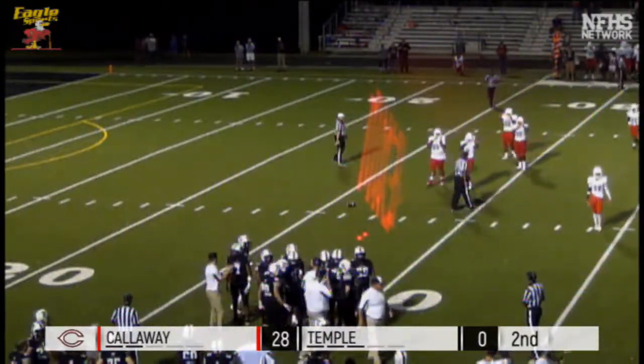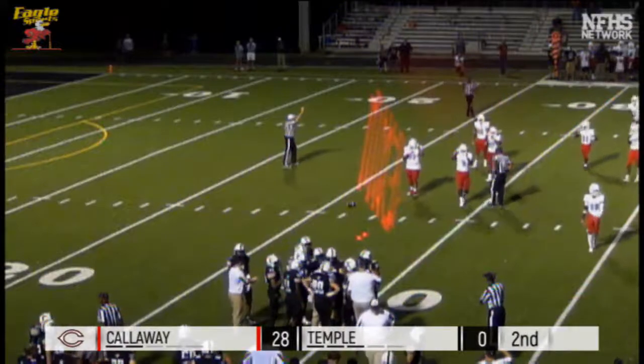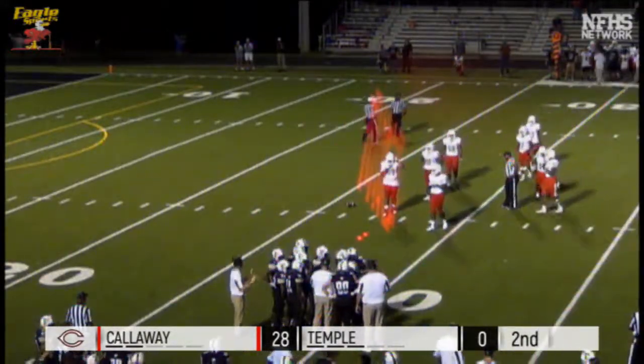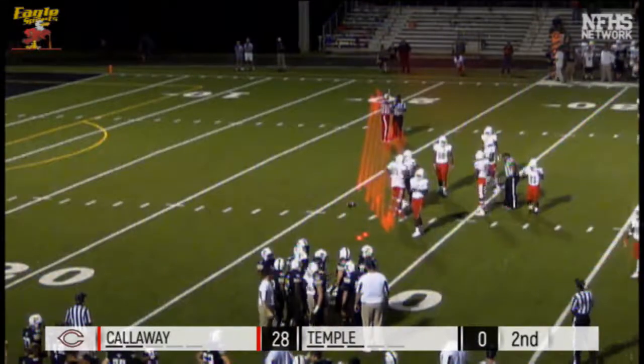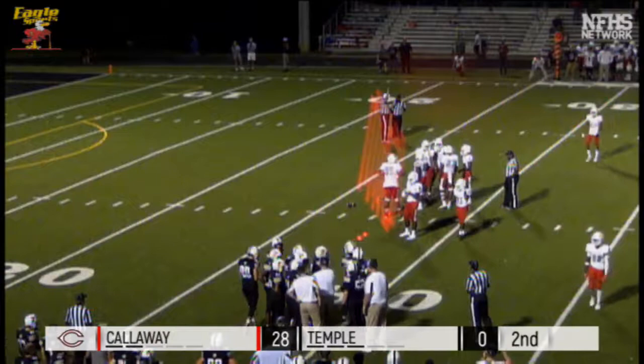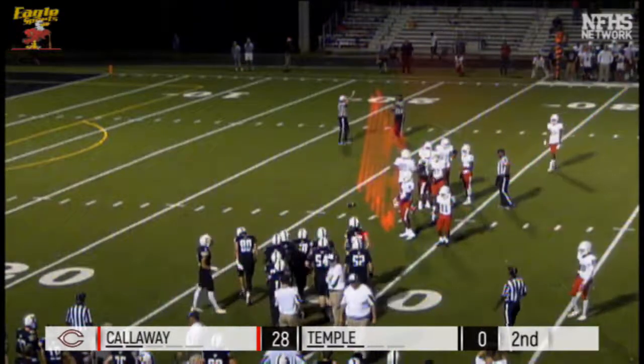That's something Coach Wiggins definitely doesn't want to see as we get deeper and deeper into the schedule. Can't put the ball on the ground and expect to win games. So nonetheless, Temple gets the ball right back, 3 minutes left till halftime. They get the ball first and 10 on their own 26.